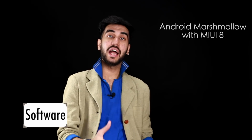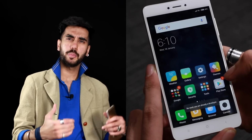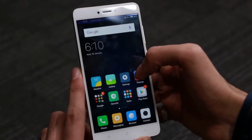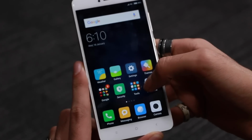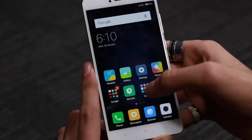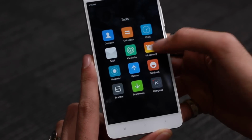The phone runs on Android Marshmallow, but it tops it up with MIUI 8, which is one of the better Chinese operating systems available out there. Being an Android familiarist, I still don't like the absence of an app drawer, but that can be solved using a third-party launcher. Barring that, I like MIUI.